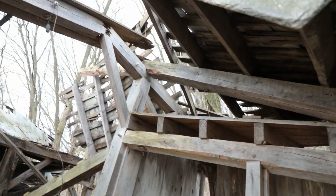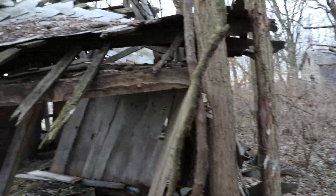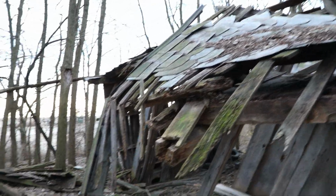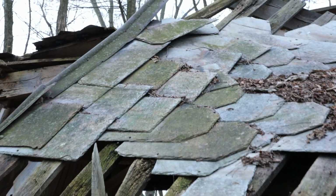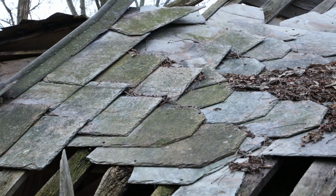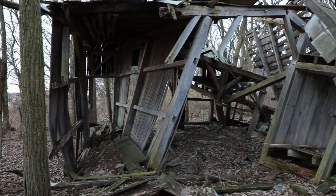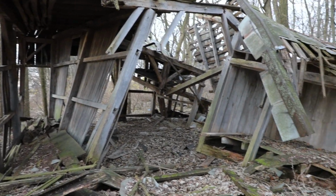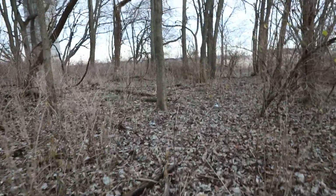Giant timbers. Here they got a mix of fish scale and rectangular slate shingles. Very cool. One last look. Let's go check out the silo back here.